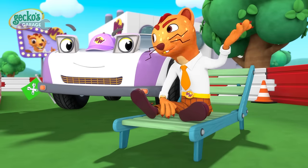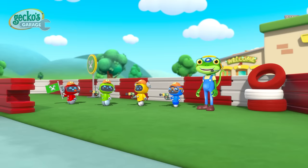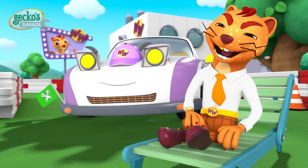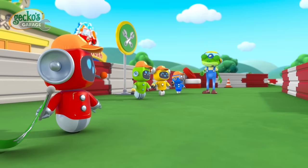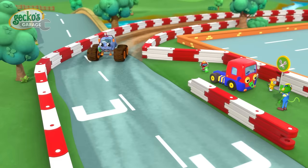This race is boring, Sly, and Gecko's pit crew are the pits. Let's liven this race up a bit. Baby Truck needs new tyres for her final laps. Get ready, mechanicals. Drive into the pit, Baby Truck.